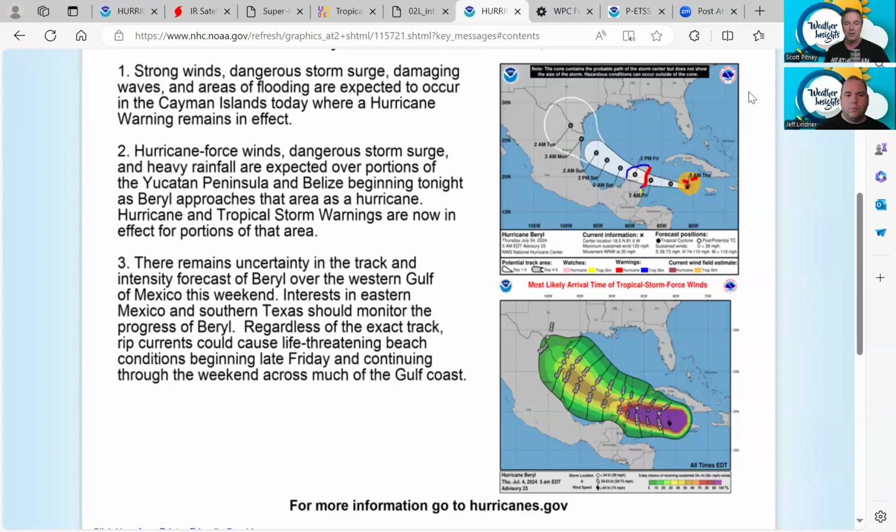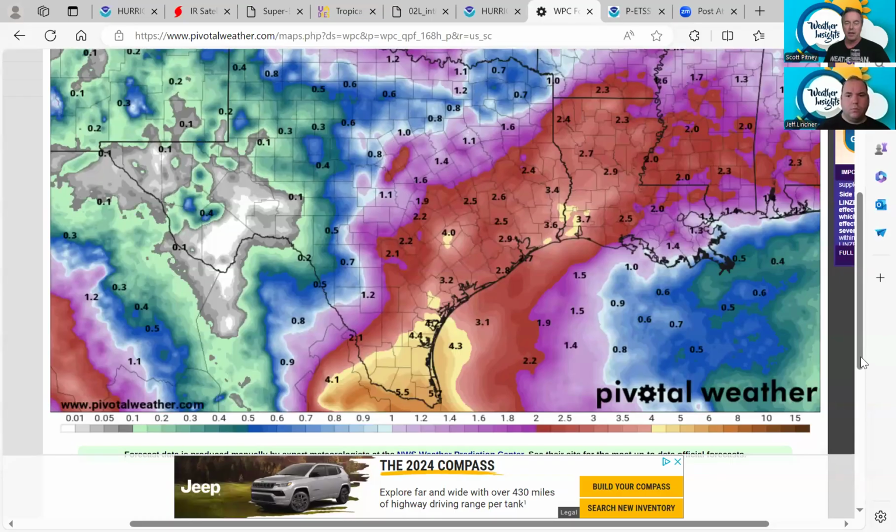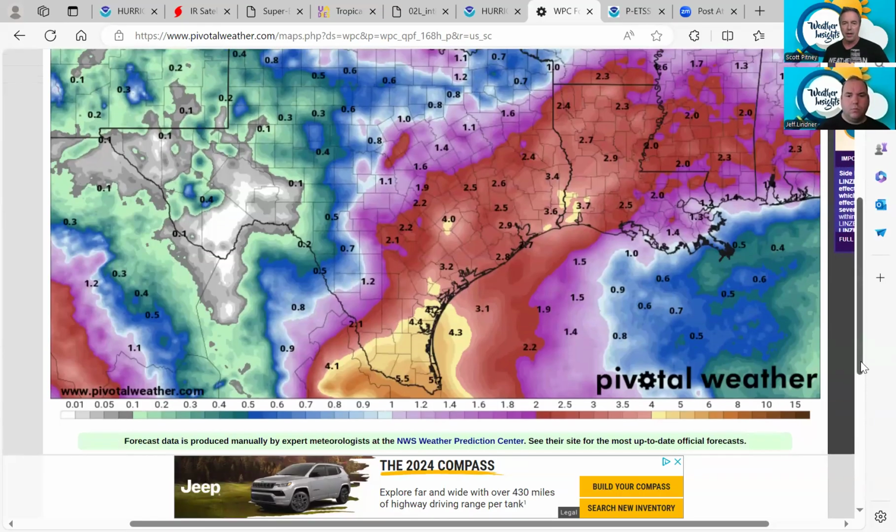The weather shouldn't be too bad for most of us for today and tomorrow, maybe even going into Saturday. But then the conditions start to deteriorate Saturday and Sunday as Beryl gets closer. But be mindful of those rip currents and avoid them. We also have rainfall that we haven't really talked about, except in the last couple of podcasts.